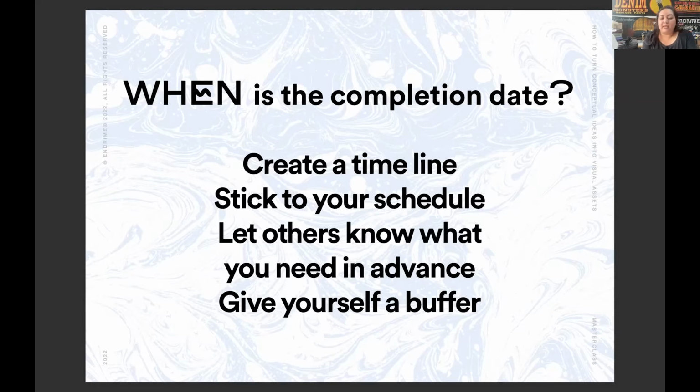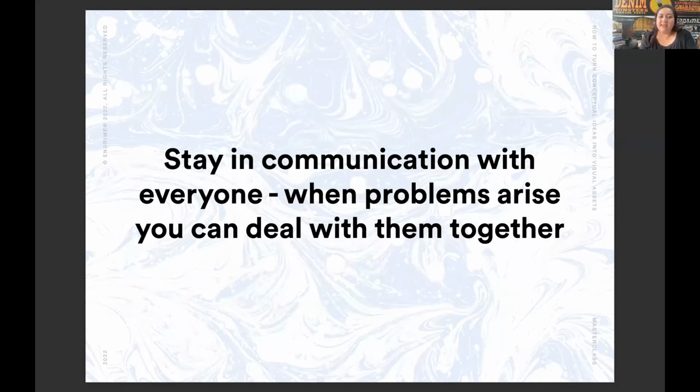And you need to be really clear about what you need from others in advance, so that they've got enough time to prepare whatever they need to give you, whether it's information or sending the fabrics in time, or whatever that is. And give yourself a buffer. Say if you need to hand something over on the 10th, try and get everything ready by the 5th. You never know what's going to happen. There might be some unforeseeable issue with shipping, or some kind of delays. So give yourself a buffer if you can. I'd say stay in communication with everyone. When problems arise, you can deal with them all together.